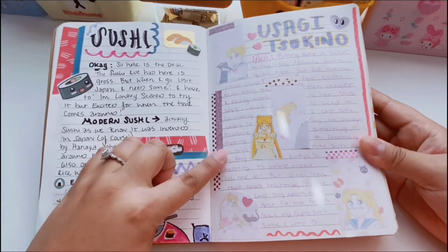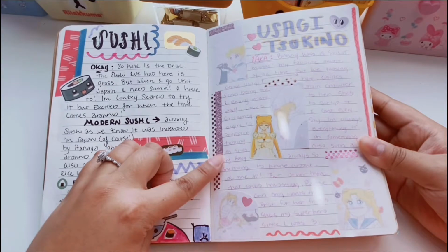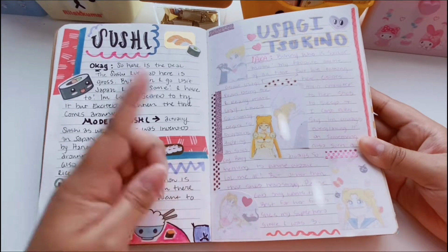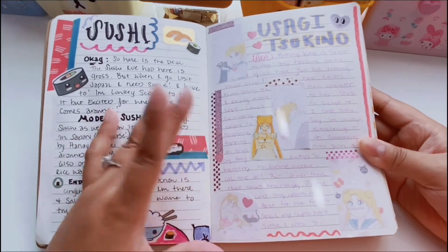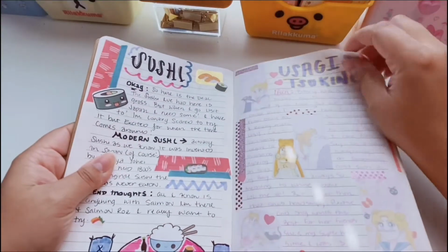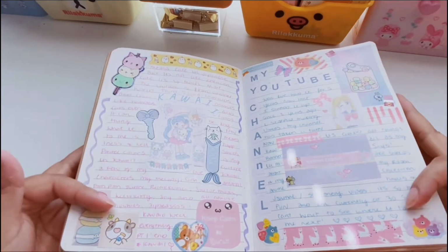I was thinking also of doing a separate anime journal. I don't know. Do you guys think I should do a separate anime journal, or should I just keep it with my current bullet journal? Let me know what you think. But here's a spread about Usagi, or Sailor Moon, and I did that pastel pink and purple and just wrote about her. So at this stage, I was only doing 1-page spreads.